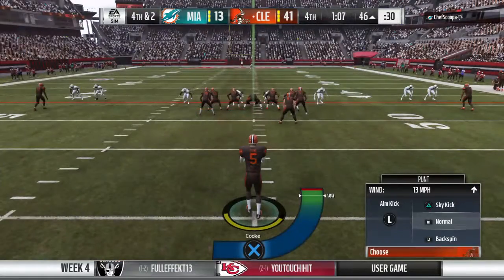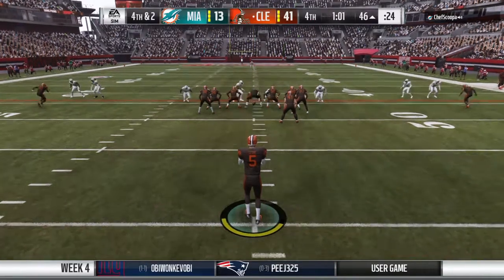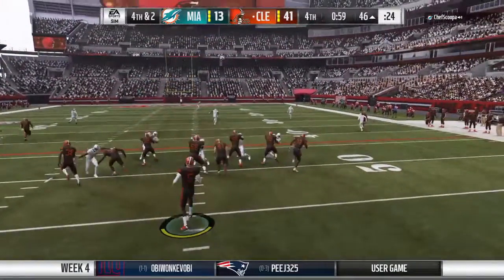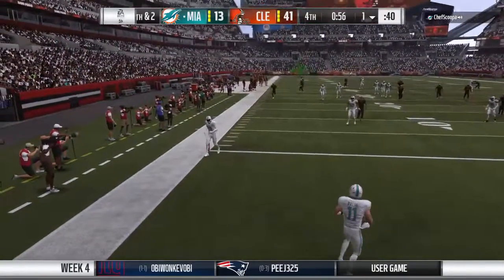The Browns send out their punter now, as he should be able to pin him back deep here with his first punt. He was called on 3 times in the win last week as his first one here's away.